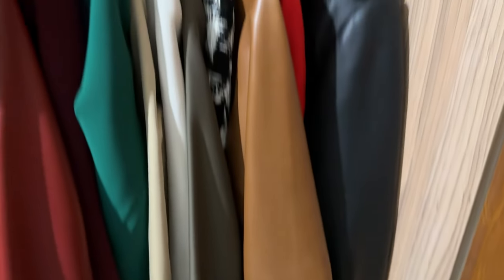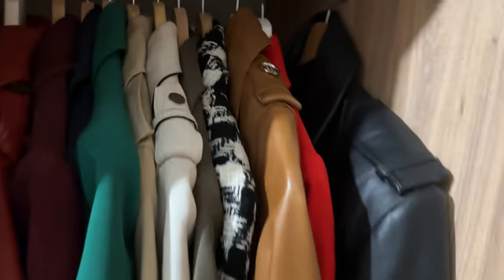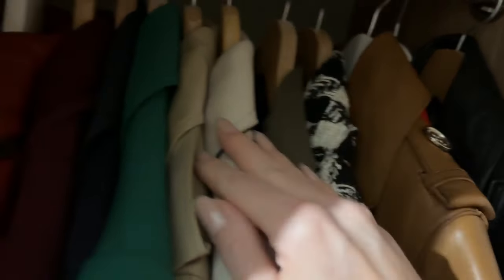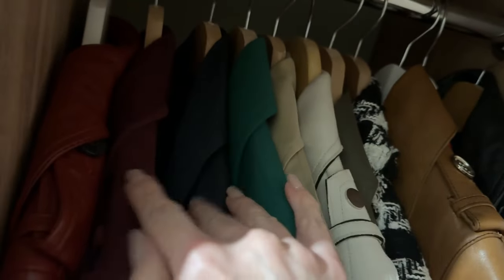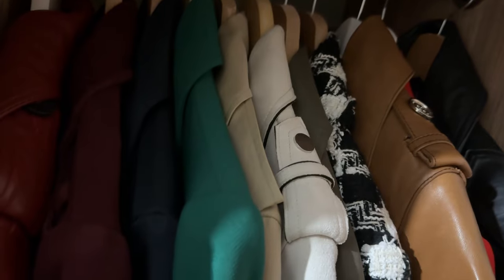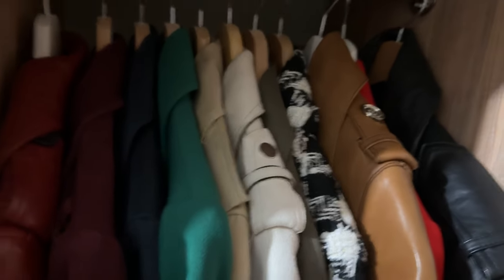So now I just have to check what I've got in my wardrobe and make a kind of sorting, because I have a mix of everything there. Maybe I can show you. Here we go, the long coats which are there. So I've got 1, 2, 3, 4, 5, 6, 7, 8, 9, 10, 11 coats, and 12, because the green one is behind my door.